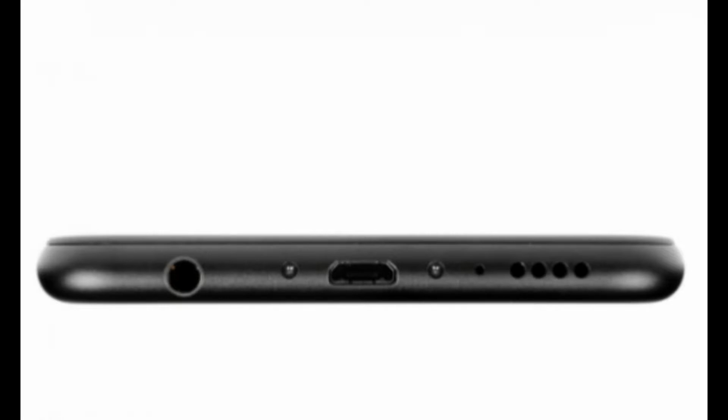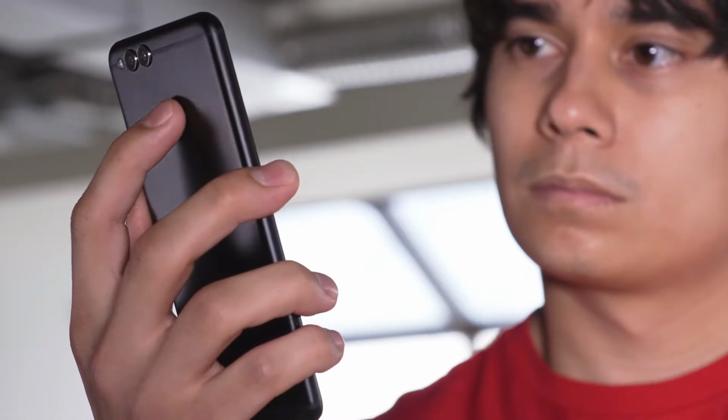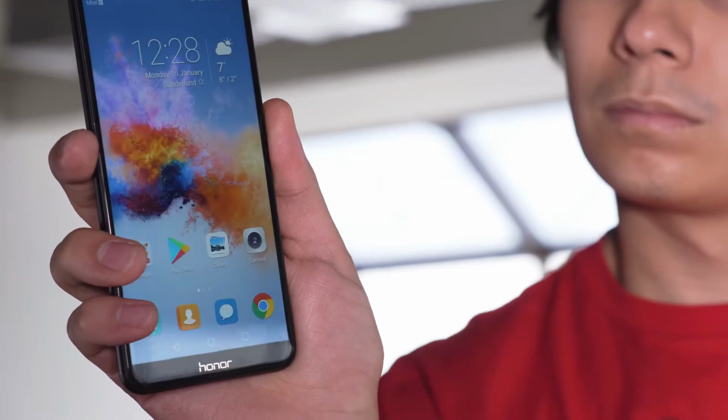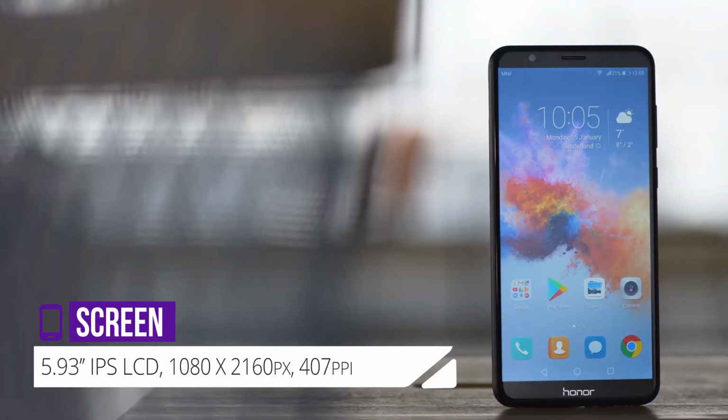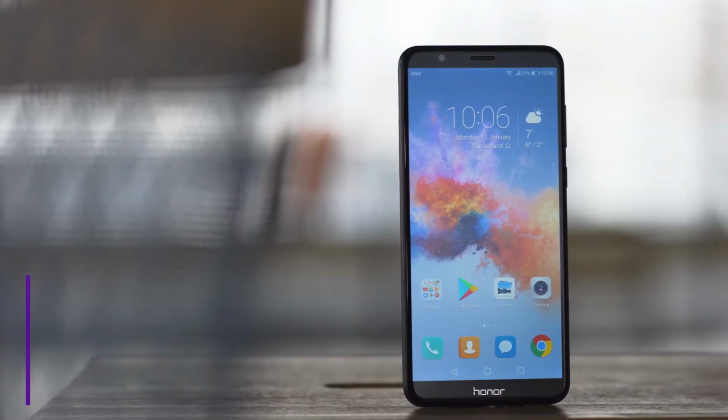Sure, you might be missing out on some selfie extras and a few other small details here and there, but in the US, Honor 7X is launching at just $200, a whole $50 less than its Honor 6X predecessor at launch. Europe is getting less of a bargain, but still not that terrible.